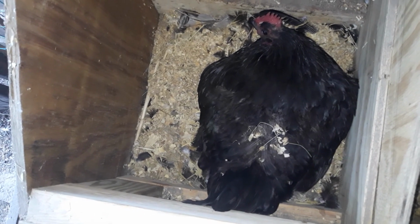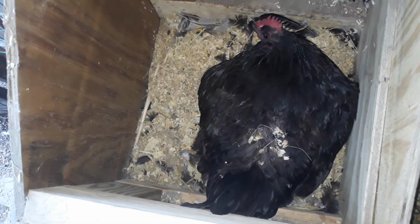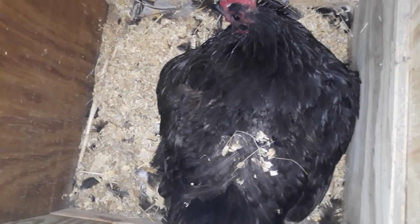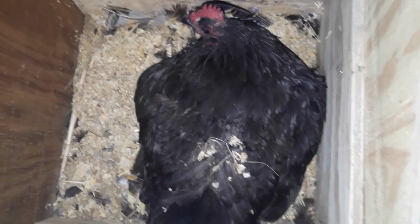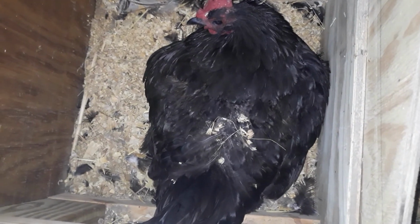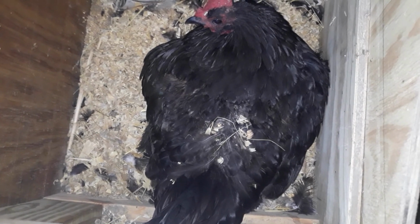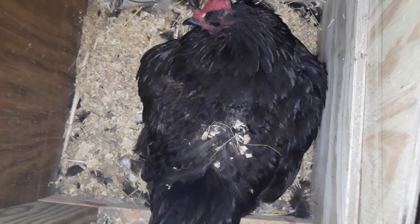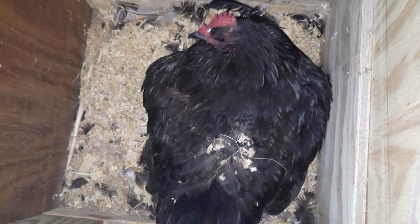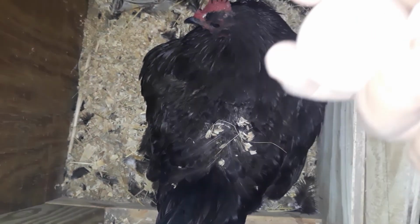Today is the 12th, I believe, of July. And as I expected, my very last broody hen has decided to start sitting. This is Brenda. Brenda is an Australorp. And as far as I know, she started sitting today.